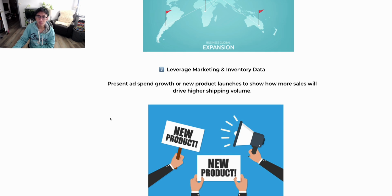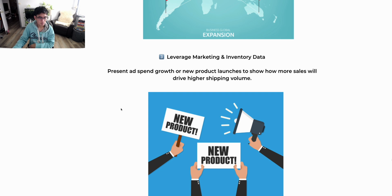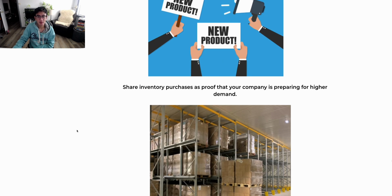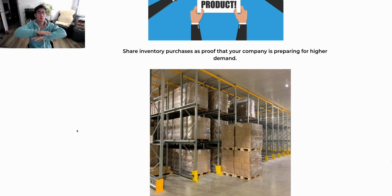Three, you can leverage marketing and inventory data. Show them your advertising spend and how you've been increasing your ad spend, or show that you've released a new product and show how this will lead to more sales and drive higher shipping volumes. Share inventory purchases. Be like, hey, we just ordered a bunch of items, so we're very serious about increasing our shipments.